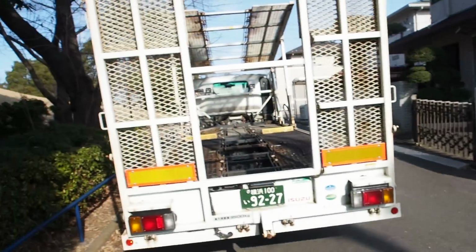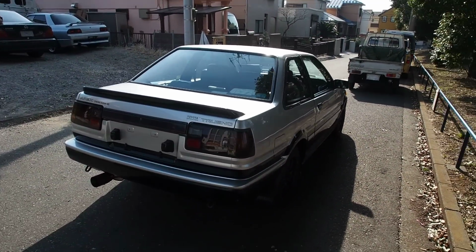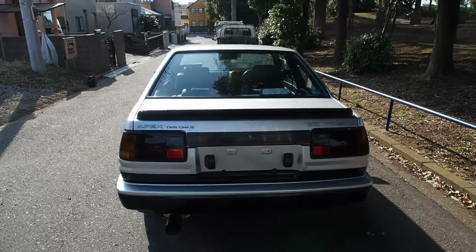The guy here who owns this truck, he came by to pick up a couple of cars that are broken, and he was like, wow, that's a really good condition 86.